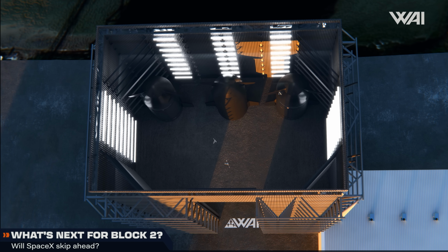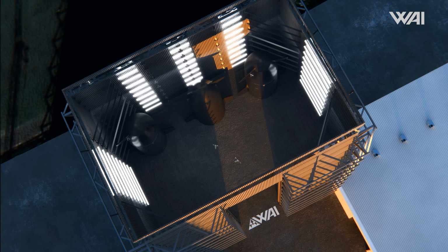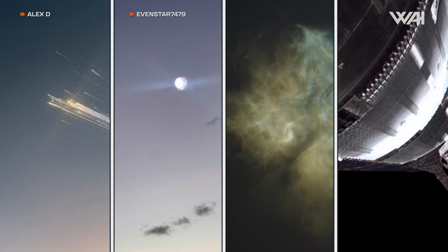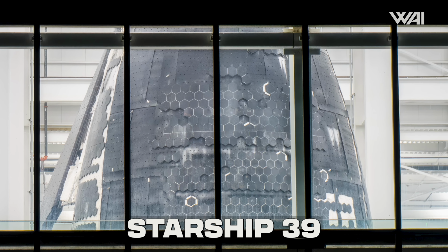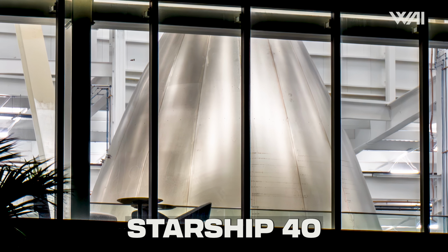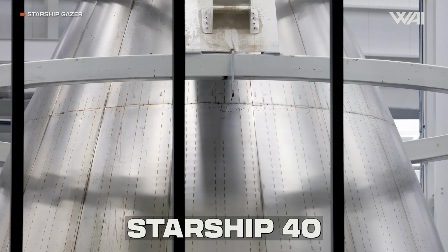Peeking ahead into a post-Flight 9 world is difficult. Three Block 2 ships, Ship 36, 37 and 38, are currently packed into Mega Bay 2, and all eyes are on what direction the company takes with them after this launch. With the trouble this variant has faced and sightings of what seems to be Block 3 hardware already appearing at the production site in ships 39 and 40, it is possible that SpaceX is preparing to jump straight into the next iteration.